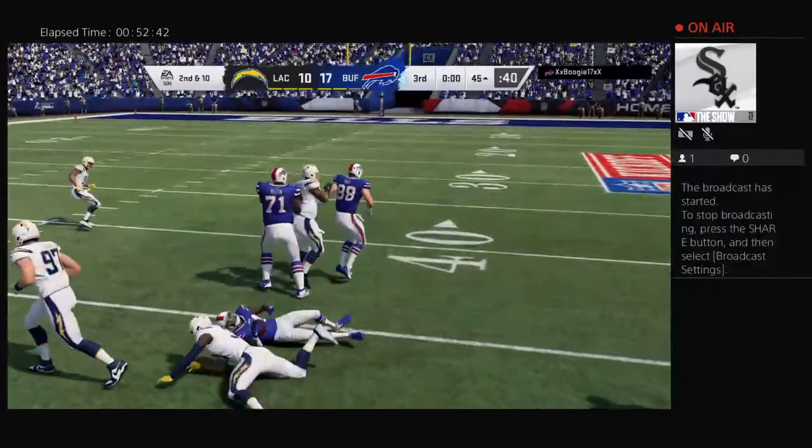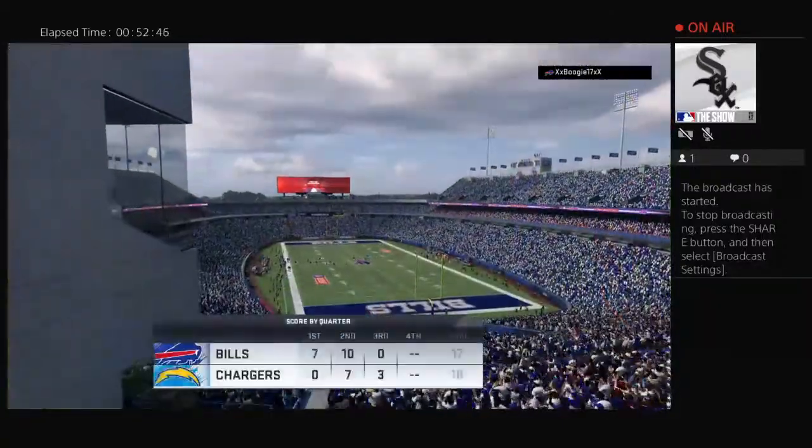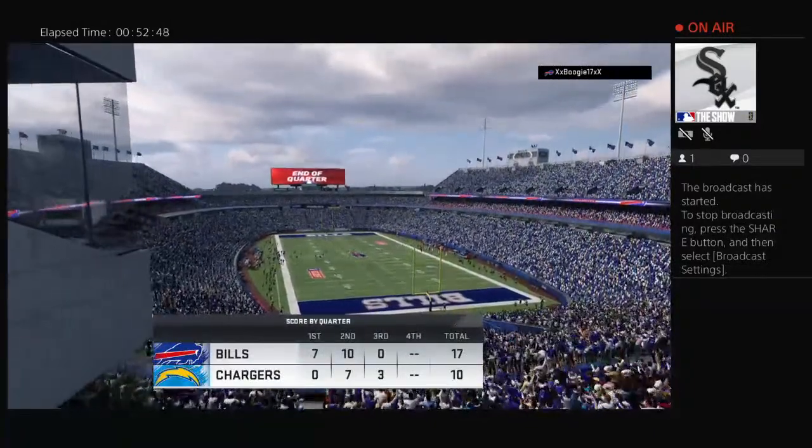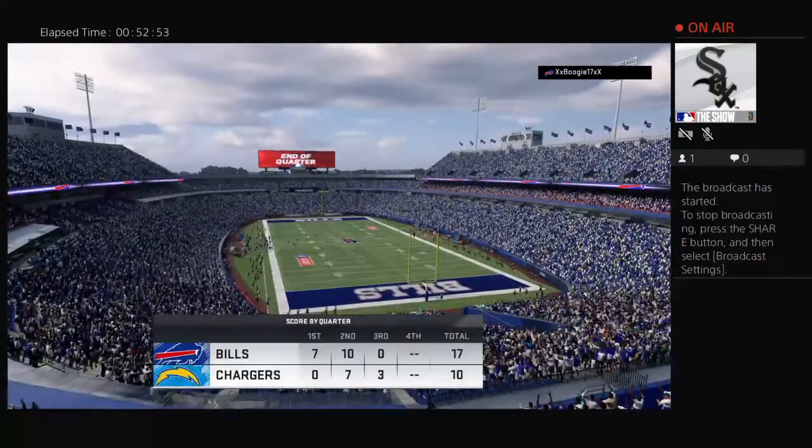And he'll be brought down on what's going to turn out to be the final play of this 3rd quarter. Back now in Buffalo. It's the Bills with a lead and the football here to begin the 4th quarter.